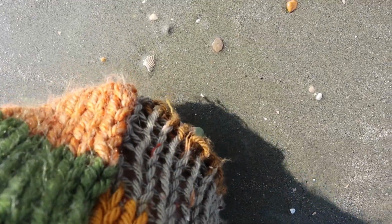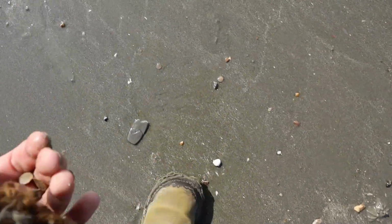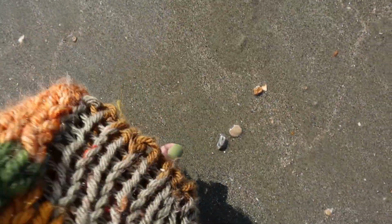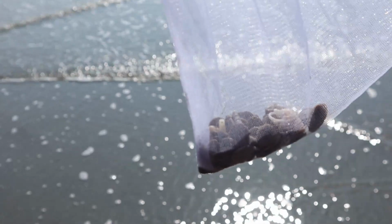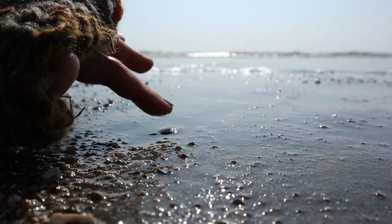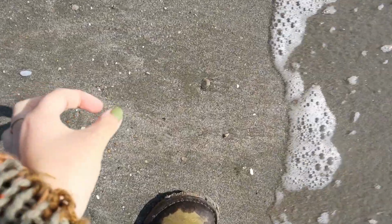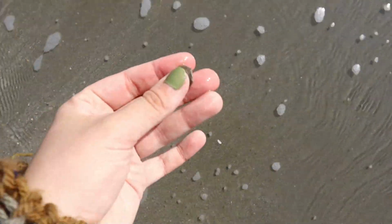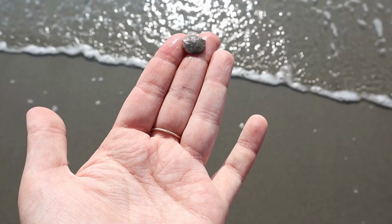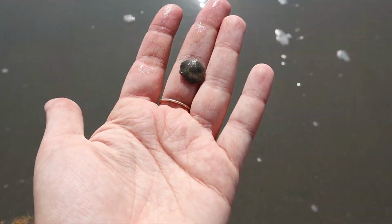More Nummulites. They're everywhere. It does look like a unicorn horn, doesn't it? That shell. Really picked up. There's so many of them. I know. They're absolutely everywhere. So obviously our Nummulites are a lot smaller than the Great Pyramids Nummulites, but just as beautiful.